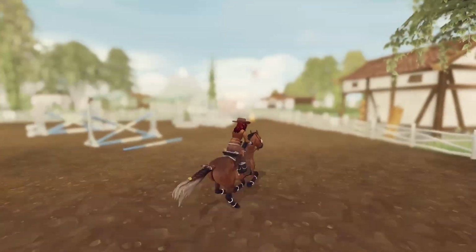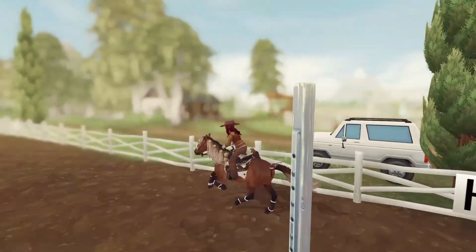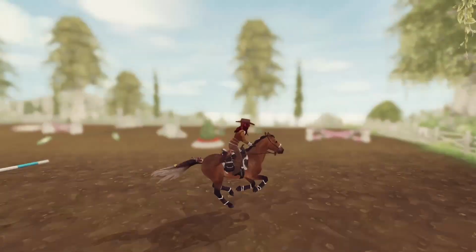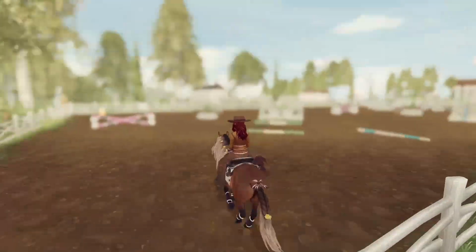Please correct me if I'm wrong, but I don't think they've moved the tail like that in any of the other breeds. I can't say I really ever paid that much attention to it, but it does look different, which is why I think I've probably noticed it. But yeah, I think this gait looks incredible.